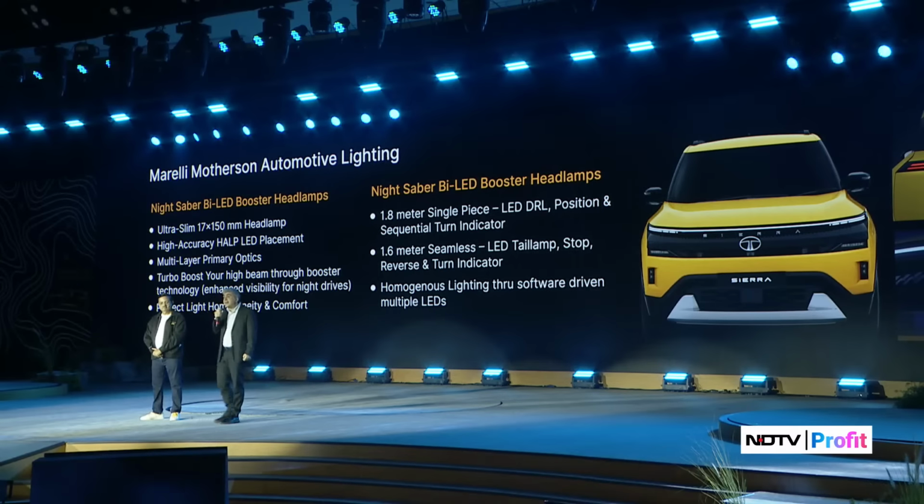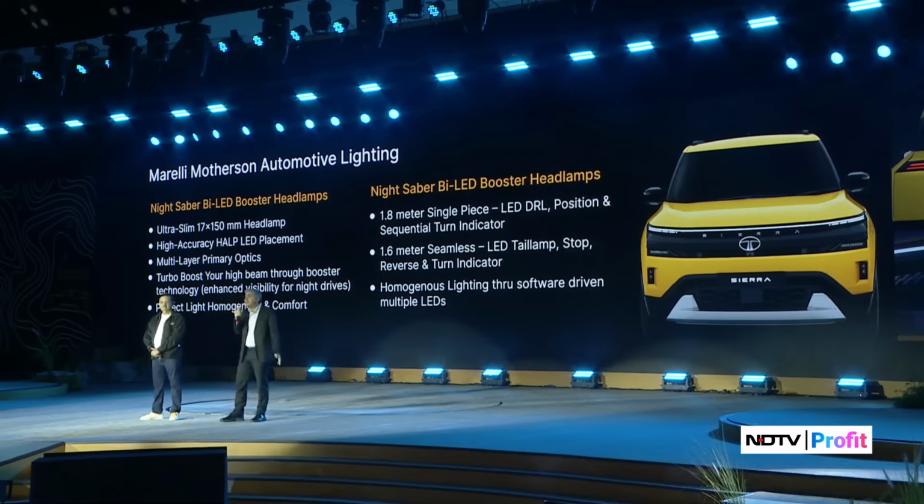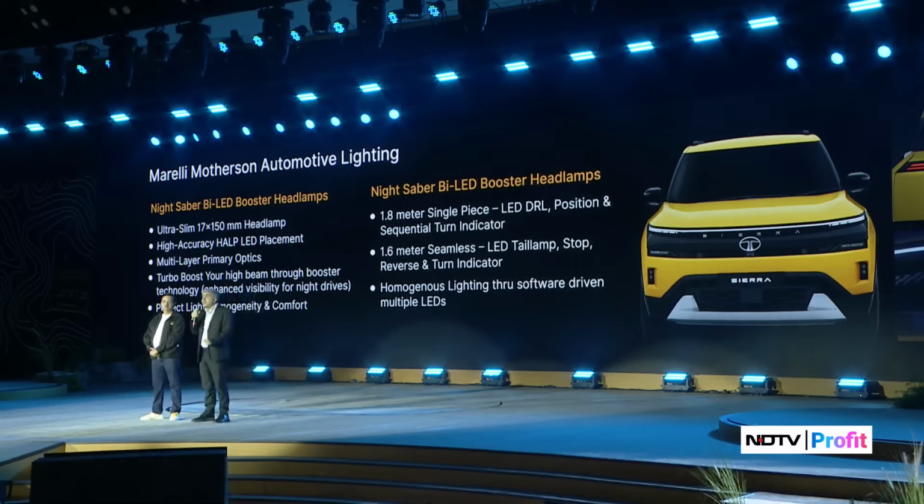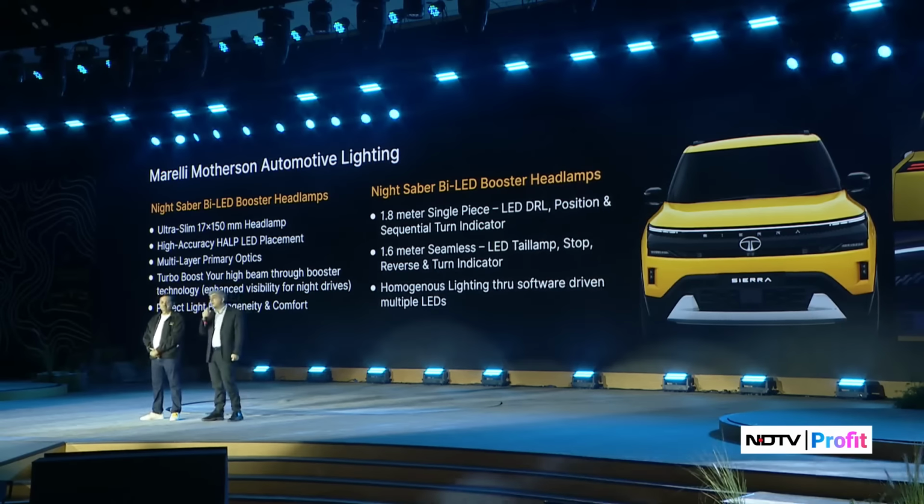The front DRL and the rear lamps, for the first time in India, are built in a single piece from end to end of the car, without any interruptions, any split line. The light is like a homogeneous line, and this reinforces the premium look of the car.